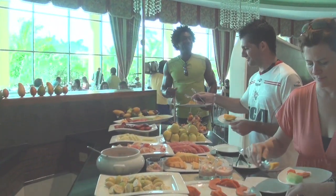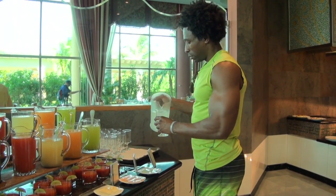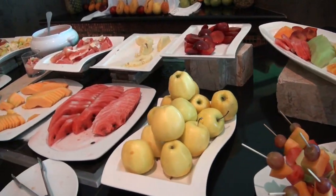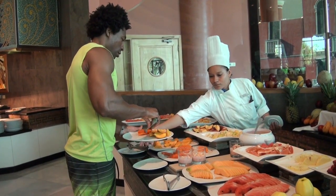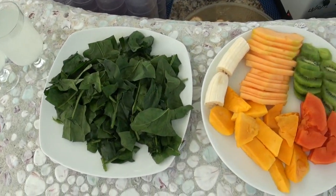Buenos dias. So you know, sometimes you're at one of these beautiful all-inclusive resorts and you're doing so much eating and drinking, much more than you normally do, that you might want to get some greens into your regimen for the day. So all you have to do is go up to the buffet and they'll usually have a lot of different greens for you, and they'll always have some delicious looking fruit that you can add into your smoothie. So that's exactly what we're going to do right now. And if you're lucky enough, you might even be able to make the smoothie yourself. So let's get started.